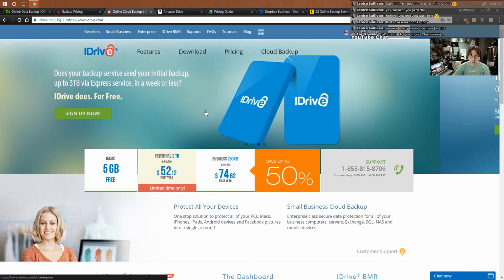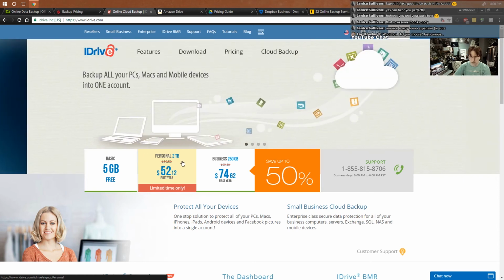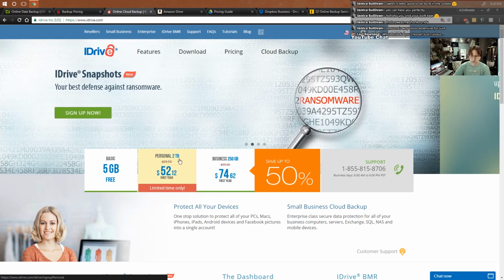Now, you might think, well, I do my photography as a business, so I should sign up for the business, right? But generally, a business account, you can see, is only 250 gigabytes at $74, whereas a personal is 2 terabytes at $52 for the first year, mind you. And then they have that other price. That's what you're going to be paying at the end of the first year, which is still $70. It's not bad, but it's more than the business.